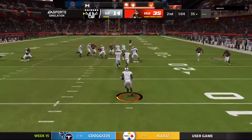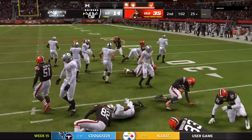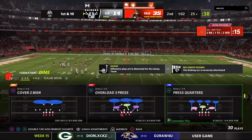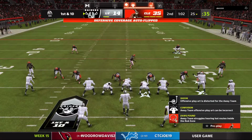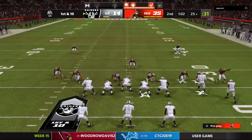Here comes Johnson on the return. And he'll go down as this drive will start at the 25-yard line. The Raider offense set to get this drive started. And they gave up the pick 6, and now they'll be looking to right the ship here.